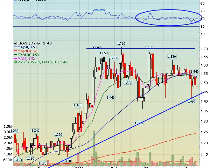We are still waiting for that breakout that will come. If indeed the market does break out to new highs over the next month, this is definitely a stock that will participate, in my opinion.